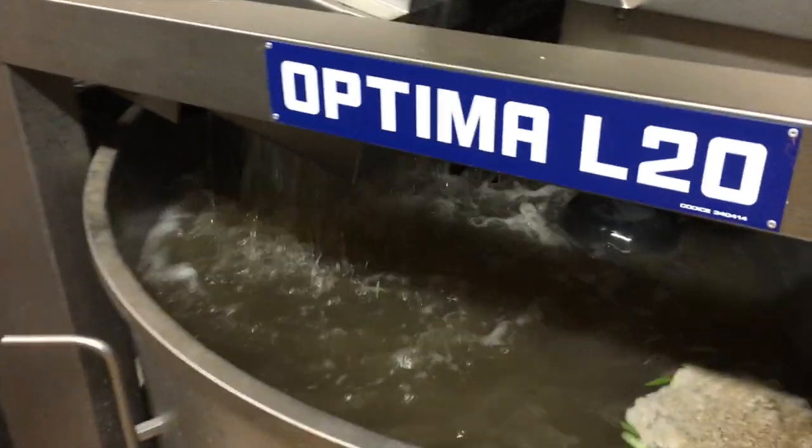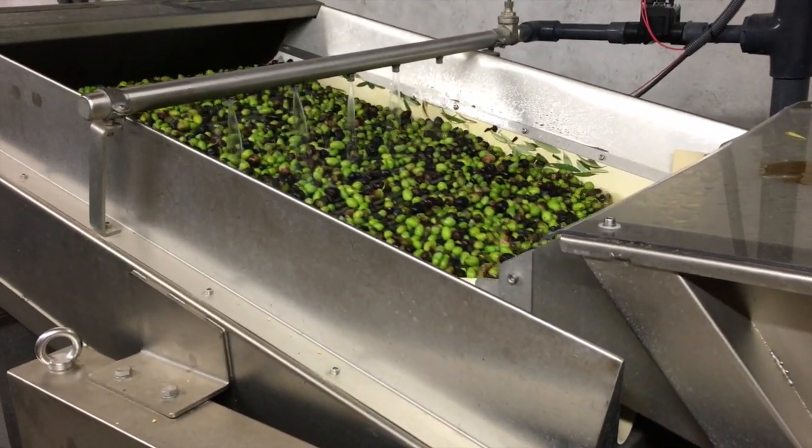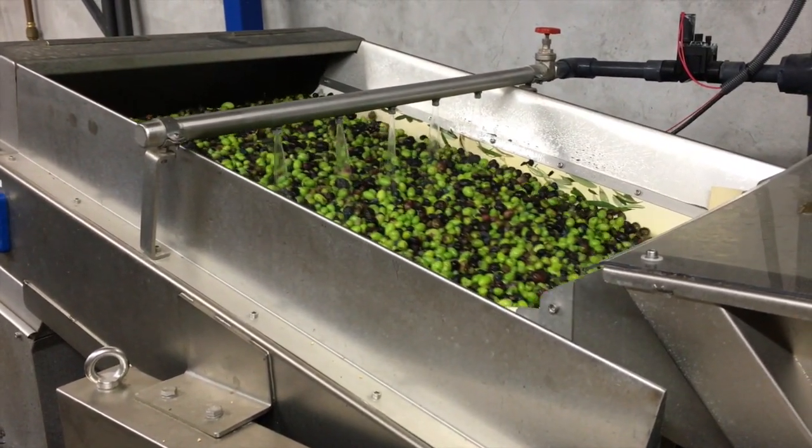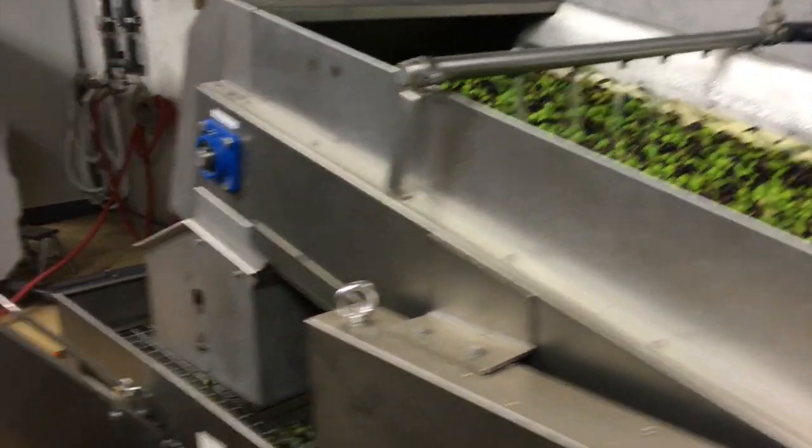After the leaves get blown out, it gets dumped into a big water bath and the olives float and get washed, and then they go up onto a conveyor belt. The conveyor belt does one last spray so that they get the last bit of debris off of the olives.